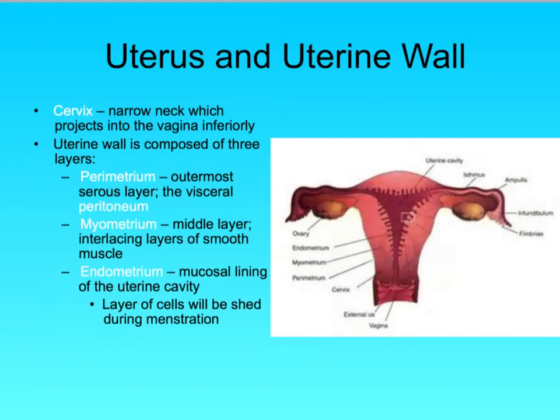The cervix is a narrow neck which projects into the vagina inferiorly. The uterine wall is composed of 3 layers. You've got the perimetrium, which is the outermost layer. You've got the myometrium, which is the middle layer with a lot of muscles. So these are what contract during labor. These are what contract during menstruation when females have cramps.